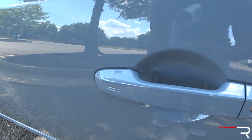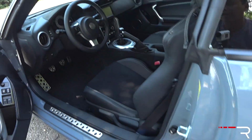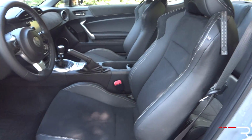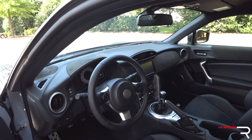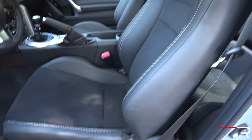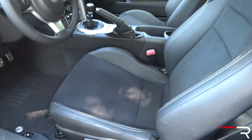It locks the door like every other car. To unlock it, Toyota does the sensor on the back. Just touch the back of the handle, and that unlocks the door for you. Now, looking at the interior, you can see this one also has the leather Alcantara option because this is the GT version again. It does basically just turn this car into a BRZ Limited in terms of the features and the tech. You have a height adjustable driver's seat with the traditional manual recline and sliding it forward and back.